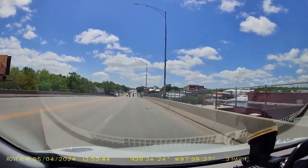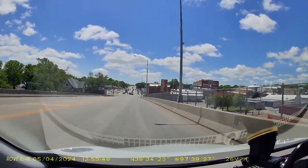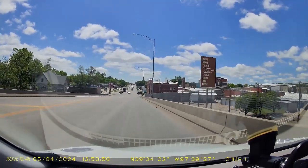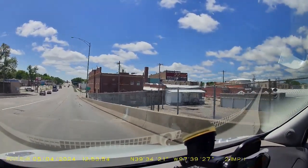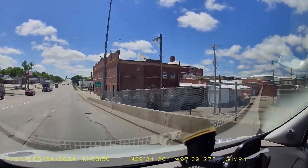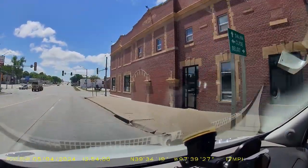Slow down here a little bit. And a brown Grand Theater somewhere. Okay, now it's building off to your right. I'm going to slow down so you can see it. We're coming up on it. That was the fire department building.